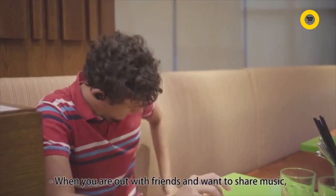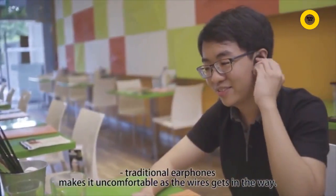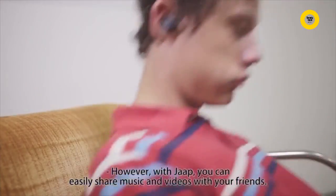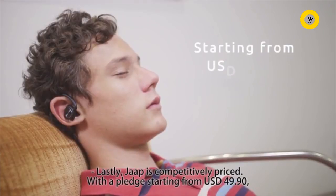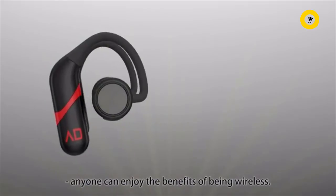When you are out with friends and want to share music, traditional earphones make it uncomfortable as the wires get in the way. However, with Jab, you can easily share your music and videos with your friends. Lastly, Jab is competitively priced, with a pledge starting from $49.90. Anyone can enjoy the benefits of being wireless.